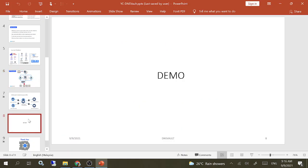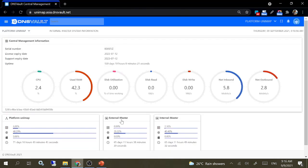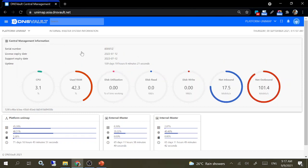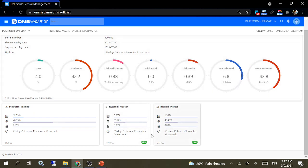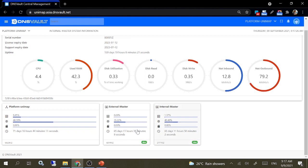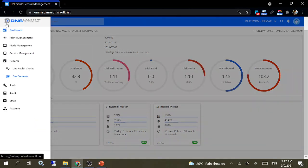So let's go straight to the demo. Okay, this is our main dashboard. So we can see the resources for the central management, and we have two nodes here on the customer data center. This central management is actually on cloud, and the two nodes below are physical servers. It's a client actually at the data center. You can see here we have a modern GUI.